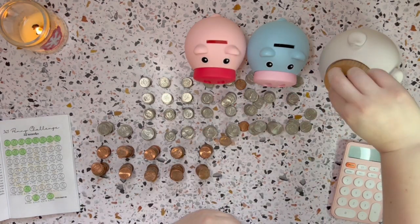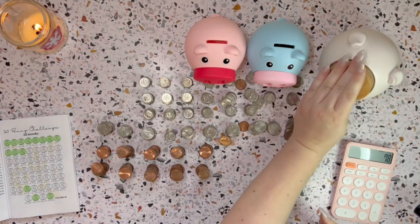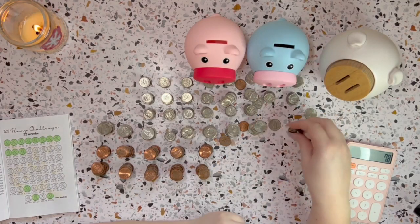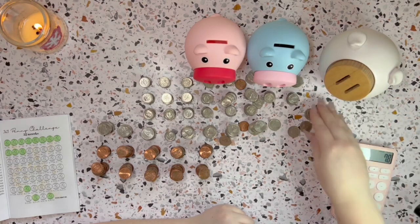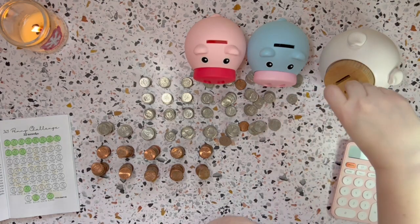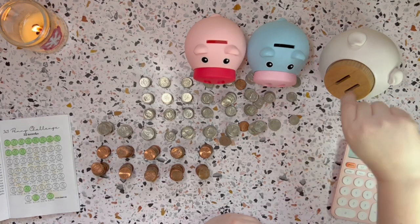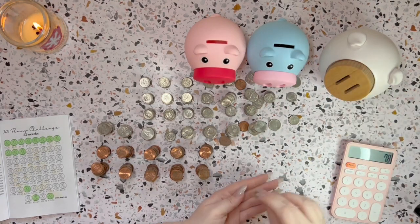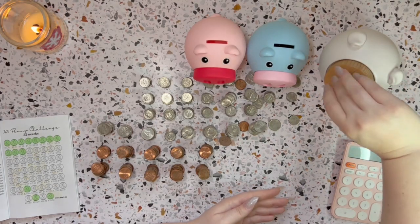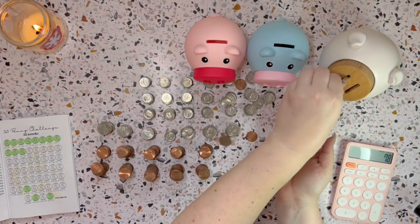Marshmallow. I'm really hoping that marshmallow gets full. And at least I want to fill one of these completely and then be able to cash it in and put the actual cash into the big black bank that I have. That would be cool. But we will see. We will see. Nope, too thick, too thick. Okay. Marshmallow said no. Boy, my arm's getting tired.